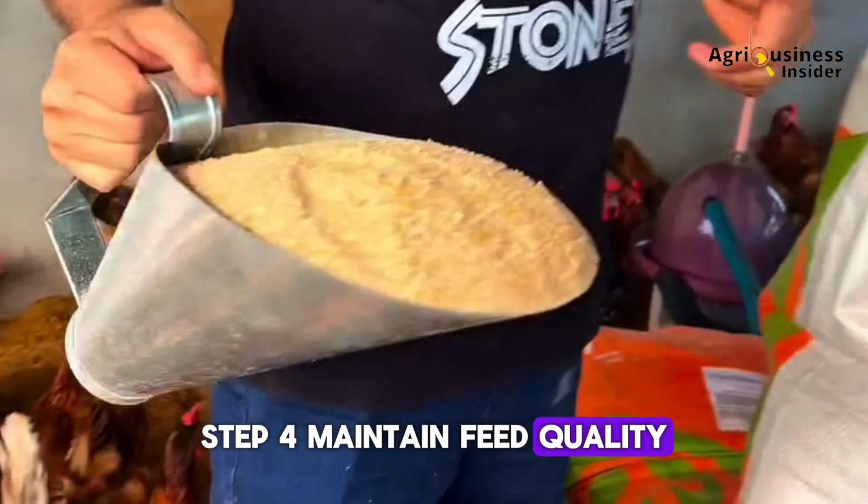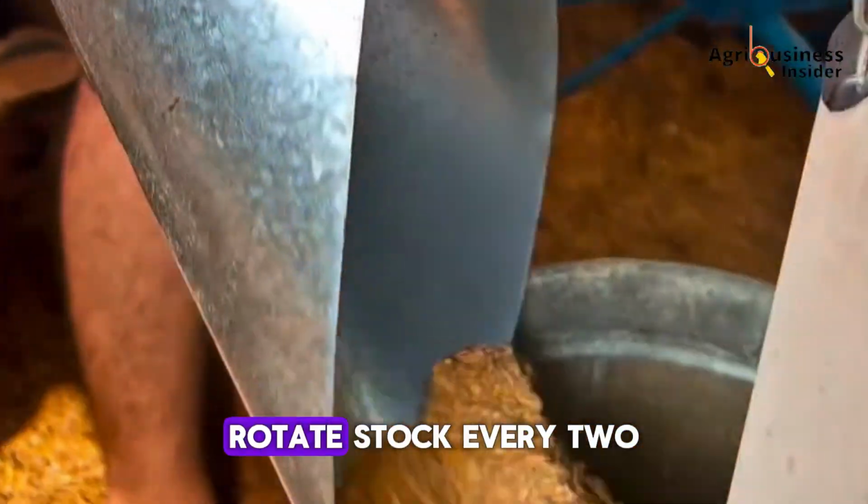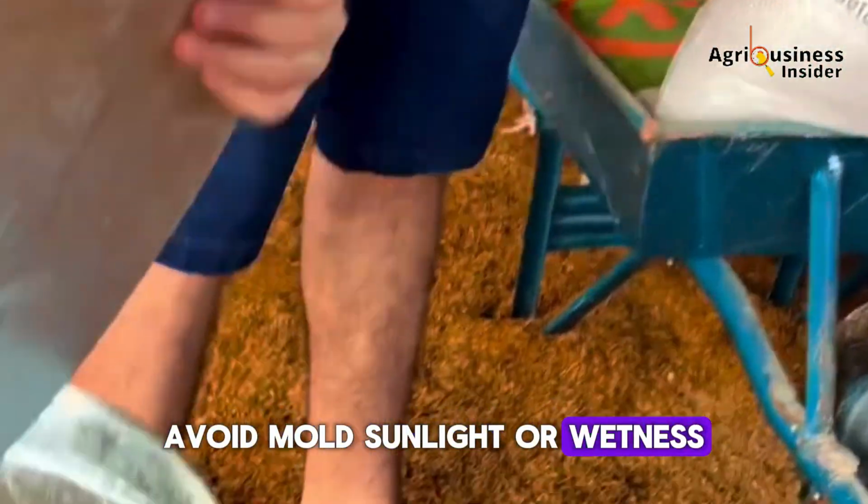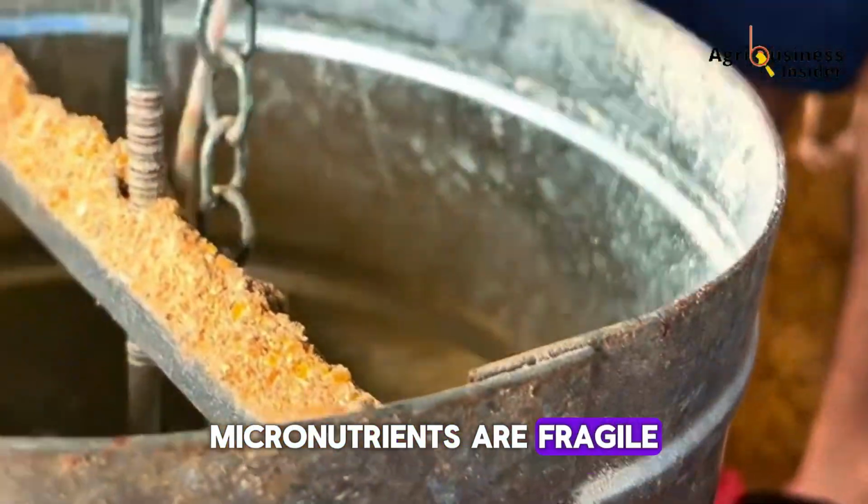Step 4. Maintain feed quality. Store feed in airtight bins. Rotate stock every 2 to 3 weeks. Avoid mold, sunlight, or wetness. Micronutrients are fragile.